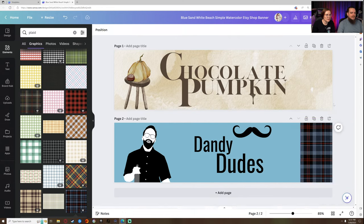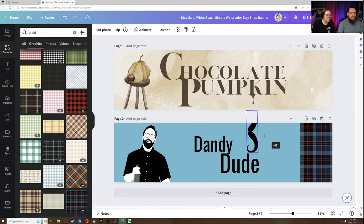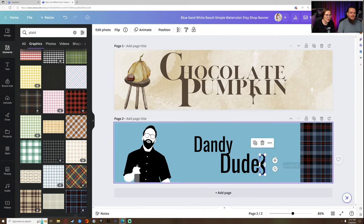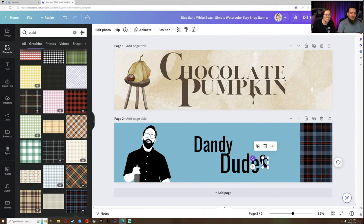Get that kind of texture over there that covers our side. There is no way you're going to make that look like an S. That looks like a 3. It does look like a 3. What if the brand was 3 Dandy Dudes? No, that's not bad. Especially if we were to take and do this. But then it won't look like a mustache anymore. Sure it will. It'll just look like a weird S. It'll look like a mustache.